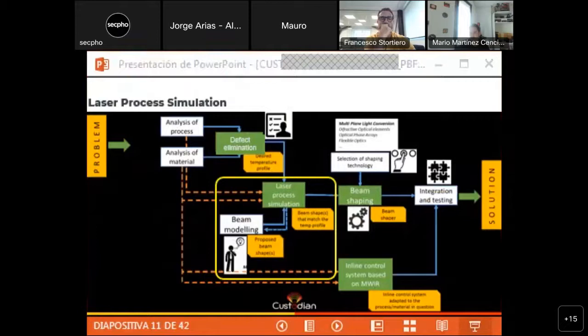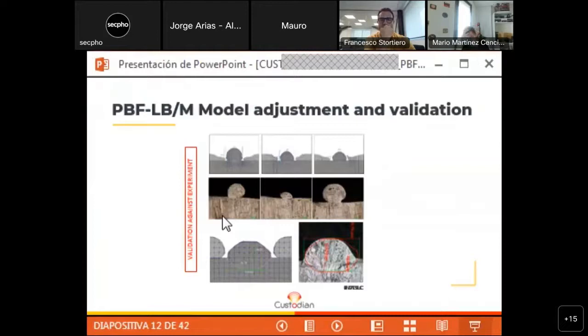So here basically our colleagues from the Technical University of Vienna made a huge effort to adjust the process. And prior to the study of the definition of the shapes, the simulation model was validated against the experiment. So here you can see some of the tests that we conducted to adjust the simulation to the reality. In this case, it's an Incorel 713 sample that was built layer by layer.